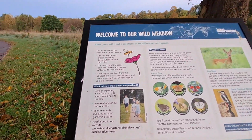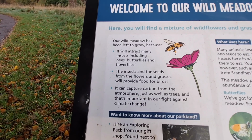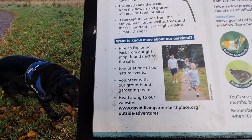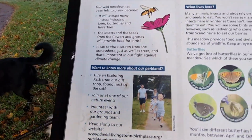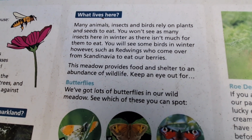And the second plaque of the day. Welcome to a wild meadow once again. It attracts many insects including bees, butterflies and hoverflies. Wow. And you can hire an exploring pack as well in the gift shop. Oh, that sounds good. And what lives here? Animals, insects and birds and plants rely on seeds to eat.